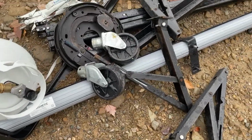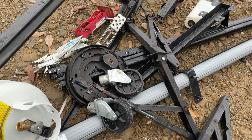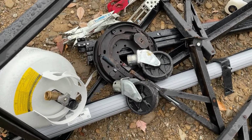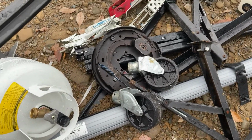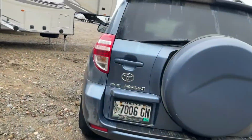And looks like we got an awning. It's like a little awning type thing. Well, it's not really little, but let me go ahead and take some time and get this all put in. Look at that. It looks like a brake drum. That's going to be nice and heavy. So this is a great place to come to get extra scrap.